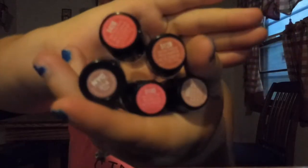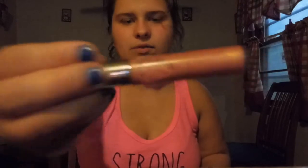And I have lip glosses too. I'll show you guys a few, but these are the lip colors. So I really like those. And then for lip glosses, I love these two. And I like this one. And then this one, and then my eyelash curler.